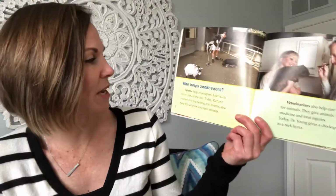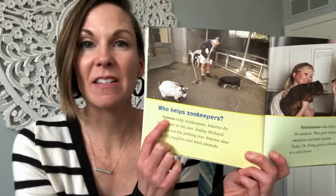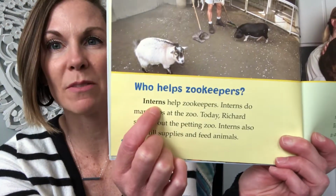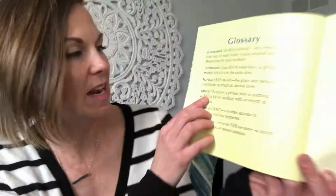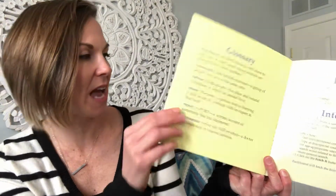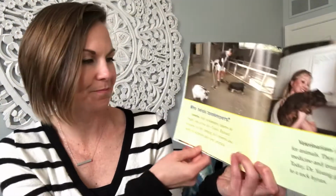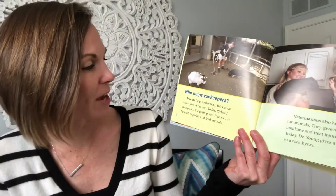Who helps zookeepers? Interns help zookeepers. Now, an intern is somebody who helps an expert. But if I wasn't sure of this word, see how it's bold? You can look back in a glossary and find that word intern. And it says a person who is learning a skill or job by working with an expert in that field. Here's that word again.